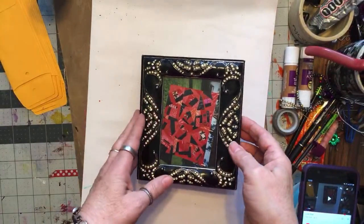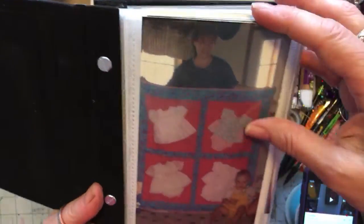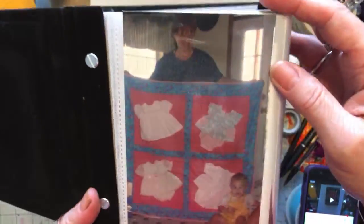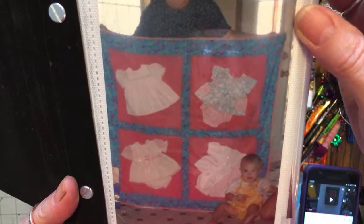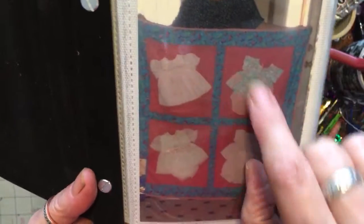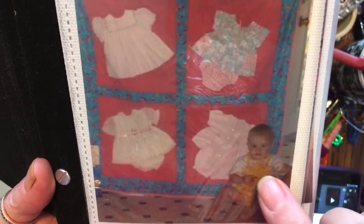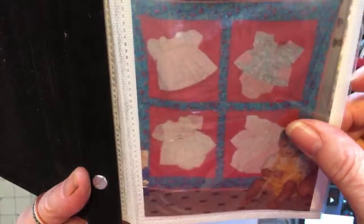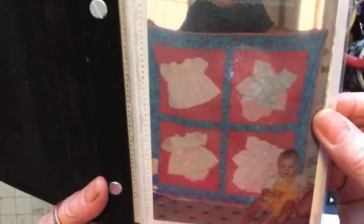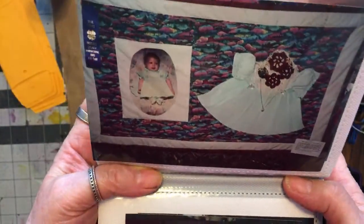I don't know about the lighting, but hey, Julie. This was the very first baby clothes quilt I ever made, and it was this little girl's baby clothes. So that started me on that thing. Hola, Isa. I saw you at Caged Fish. I was lurking too.